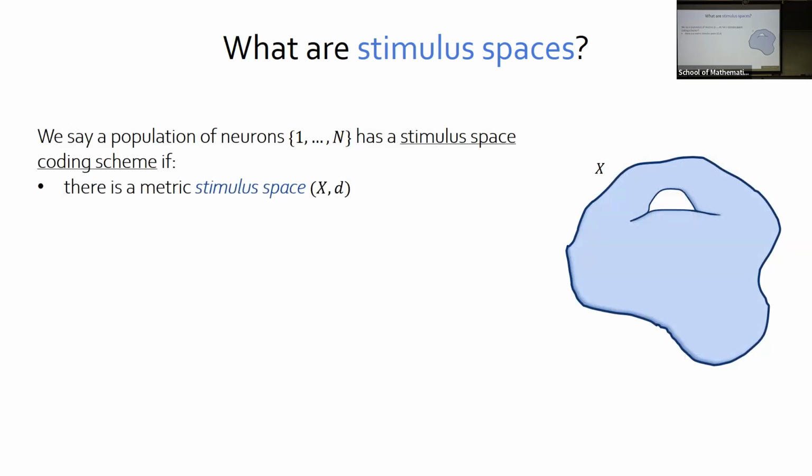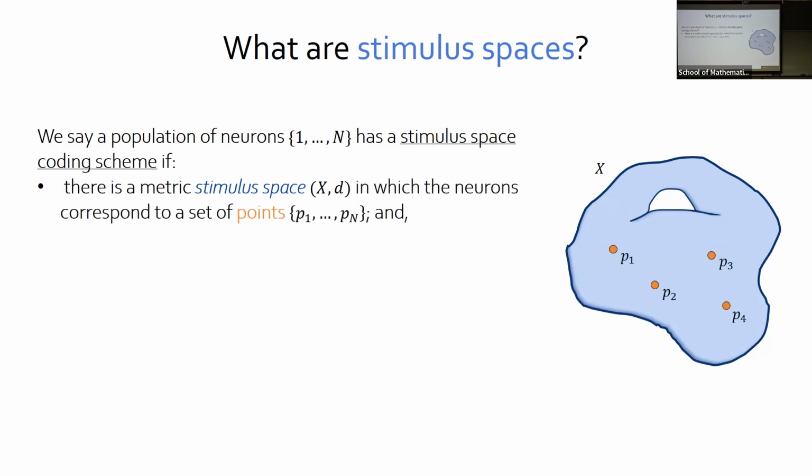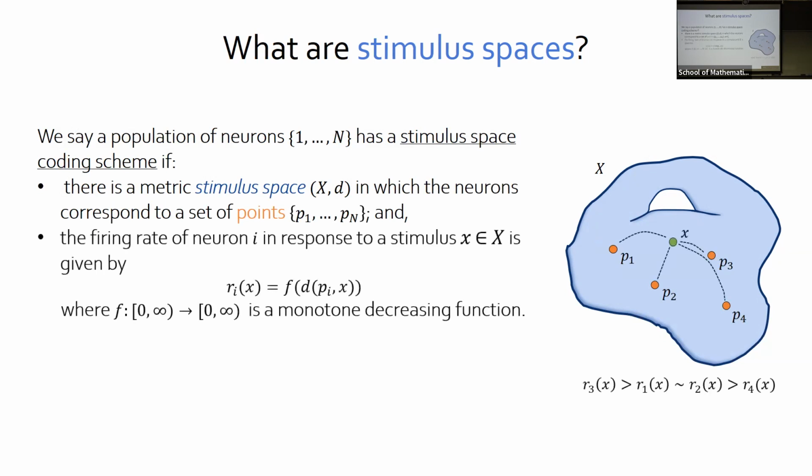Okay, so what is the model here? This is a working definition. I don't think this is published anywhere, but this is how I think about this thing. A population of neurons, a bunch of neurons in the brain, has what we call a stimulus space coding scheme. There's some metric space, which we'll call the stimulus space, it can be fancy, and the neurons correspond to some points. I think of them as embedded in the jello mold of the environment. Then every neuron gets a firing rate, and the firing rate falls off with distance to the corresponding point. So if I'm close to the point in the environment that I care about, my neuron's going crazy, but as I move away, it drops off.